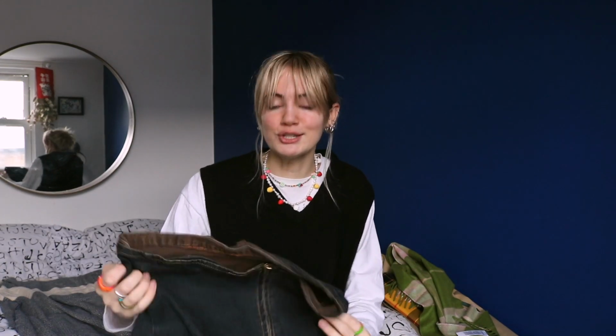Okay, the next piece is technically new in my wardrobe, but is not a new piece because it's something that my mum has given me. Well, okay, she's not given it to me, but she's let me take it to uni with me and keep it in my wardrobe. So to me, that feels like it's mine.